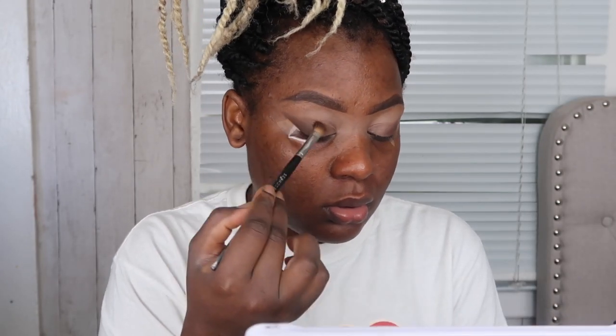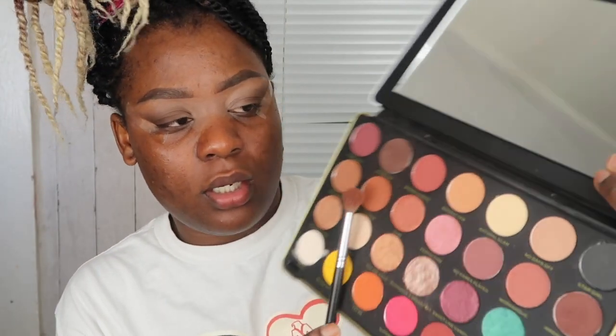This brown is really brown. That's a good thing, and it's affordable too. I'm gonna go with this shade right here.